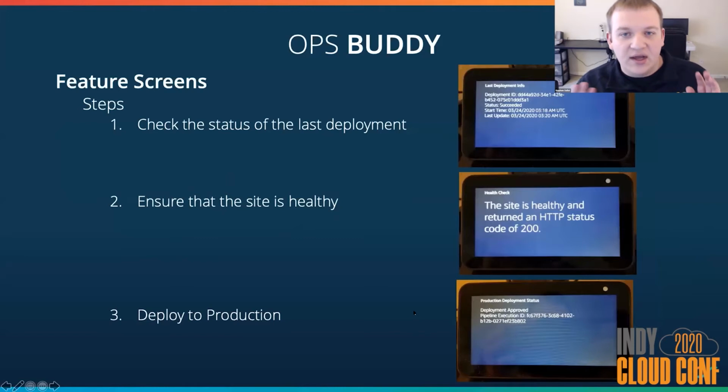So here is my backup slide, in case you couldn't see them. These are what the screens look like on the actual Alexa device. In this case, I'm using one of the 5-inch Shows. But this is the information that gets displayed for these different requests.